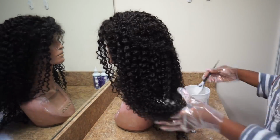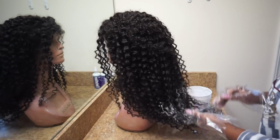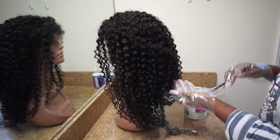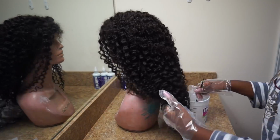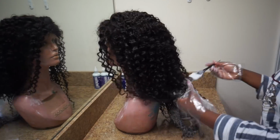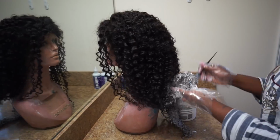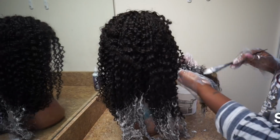Now what I'm going to do is start at the ends and work my way up. This hair is super thick just because it's like a kinky curly texture, so you're going to have to really use a lot of this. I actually had to go out and buy another developer because I didn't have enough the first time around. So make sure you get a large 40 volume developer or maybe two, because this hair is so thick that I had to get another one to make sure that it was completely saturated.